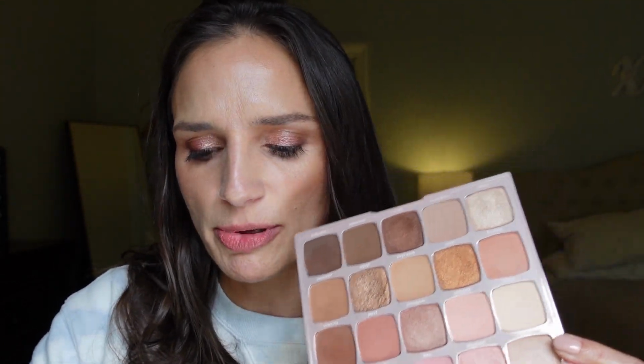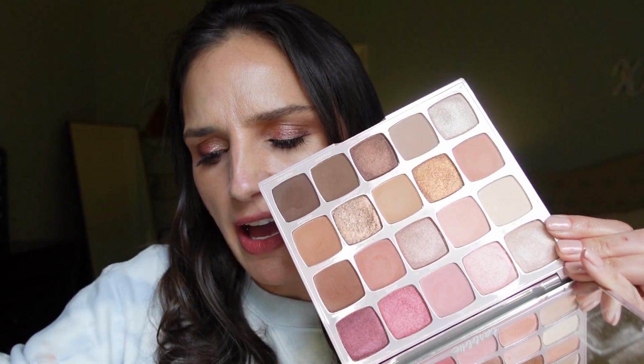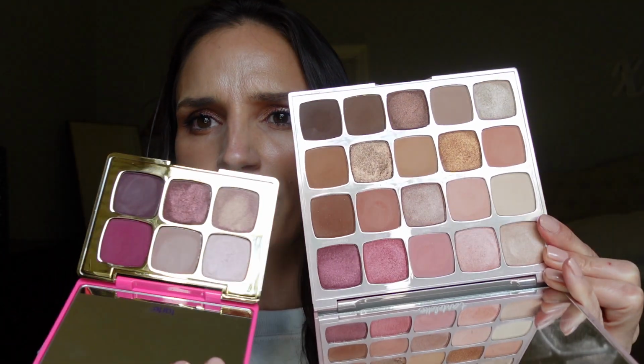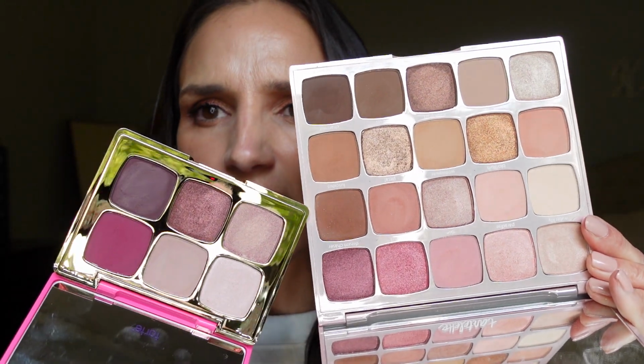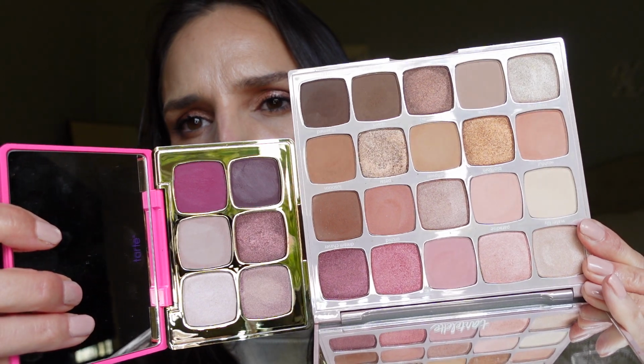I would not say that any of these are really comparable. This one leans very pink, where that Big Ego palette that we got leans more purple. So I don't really think it's all too comparable. That's just my opinion. So no duplicate shades? Nope. Nothing's a duplicate.